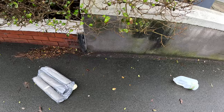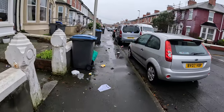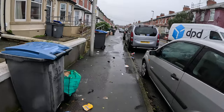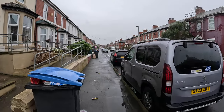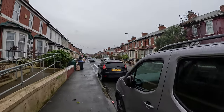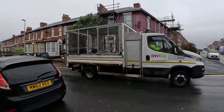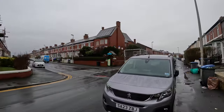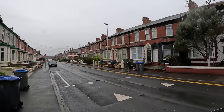I don't know. No, something else. Part of it. Maybe the wind blew this. There's a bit of rubbish on the road, on the pavement. And there's the council vehicle there, so the council goes around some kind of... Yeah, it goes down the alleyways and clears the rubbish that had been dumped in the alleyway.